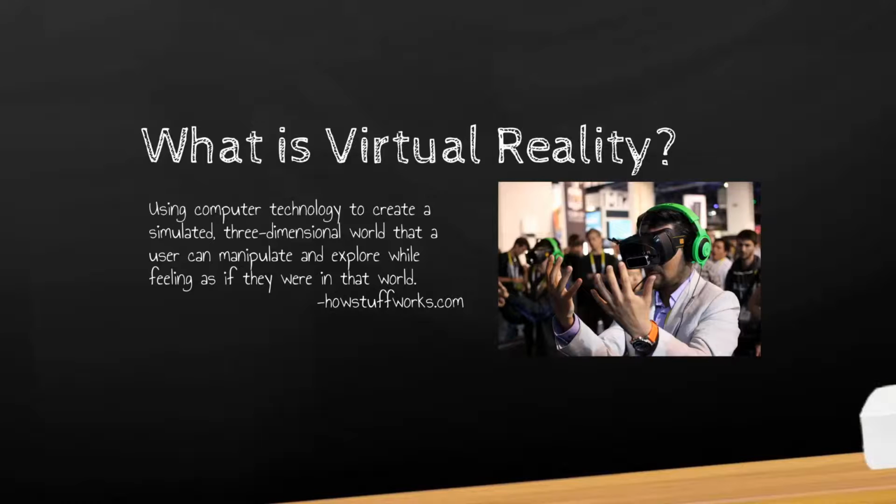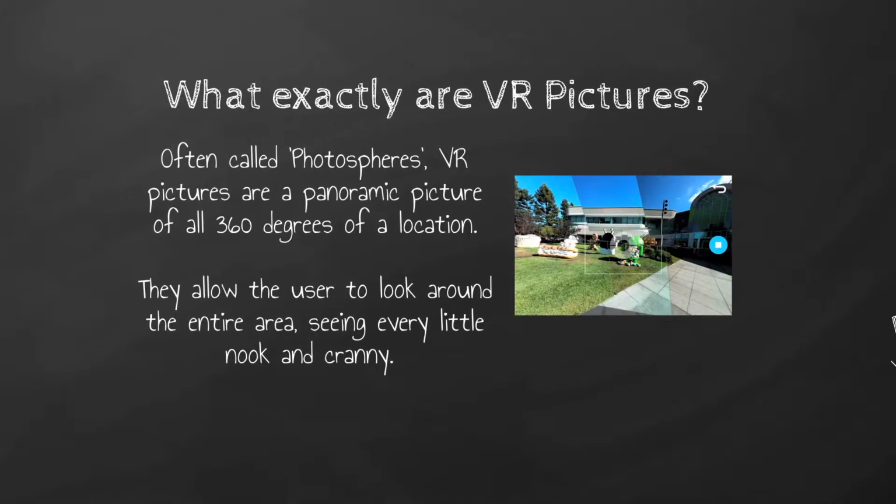Formerly referred to exclusively as photospheres, VR pictures are a panoramic picture on steroids. They provide the ability to see 360 degrees around the spot where a photo is taken. It is important to distinguish what VR pictures are exactly. While they do fit underneath the umbrella of virtual reality, they do not share all of the same characteristics that you might think of when you hear virtual reality.